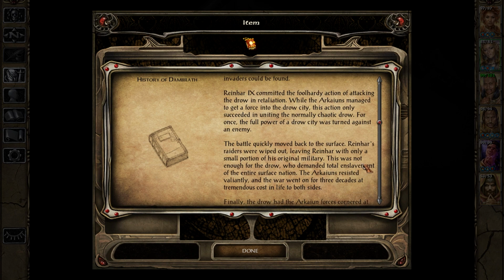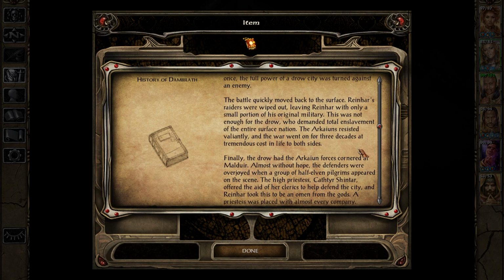Reinhar IX committed the foolhardy action of attacking the drow in retaliation. While the Arkayuns managed to get a force into the drow city, this action only succeeded in uniting the normally chaotic drow. For once, the full power of a drow city was turned against an enemy. The battle quickly moved back to the surface. Reinhar's raiders were wiped out, leaving Reinhar with only a small portion of his original military.